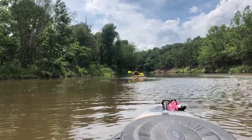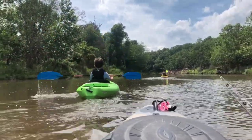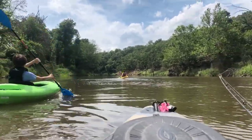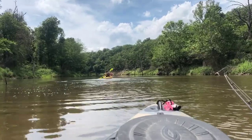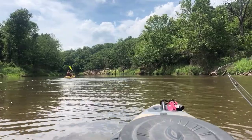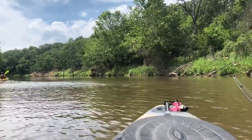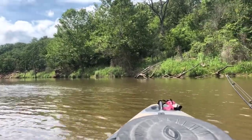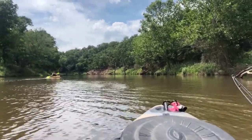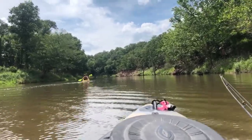I'm in the Eagle Talon. Landon right there is in the Blade, the Field and Stream Blade 8. And Gunner ahead there is in the old reliable Pelican Apex 100. We've kind of all decided which ones are ours and we stick with them, so everybody's used to paddling their boat. You got it down, don't you, Landon? Yeah. Except when you run into me? Yeah. It's okay. It's hard because we're both trying to paddle on the same side and I run into you. Great day for paddle, though.